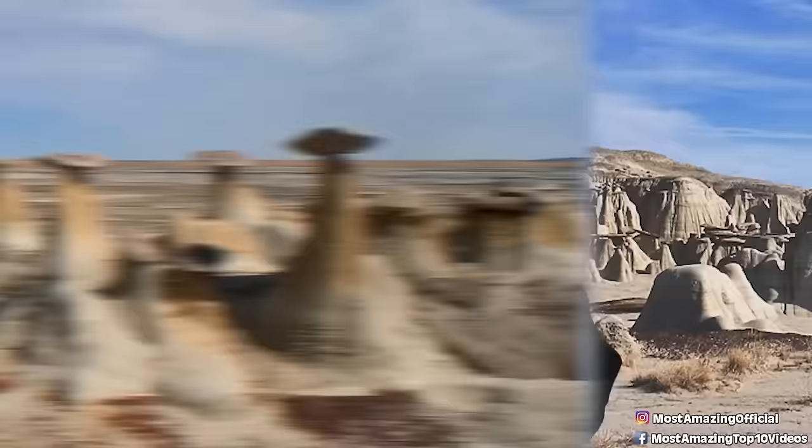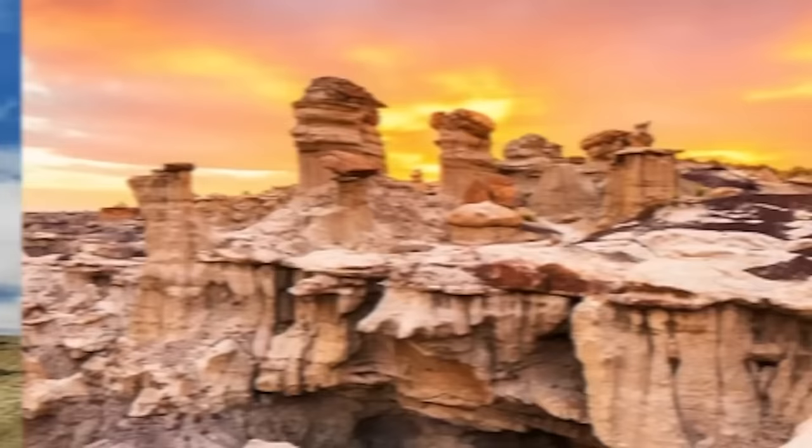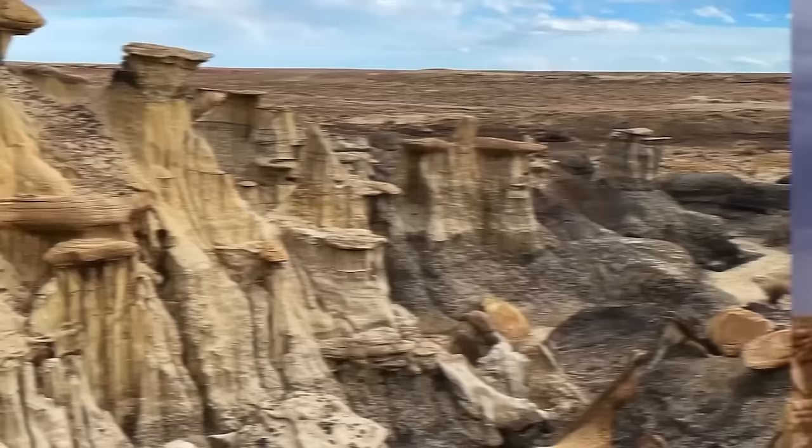The landscape of this location is so unusual that it almost defies belief. The rocks appear to be twisted and distorted, as if they have been shaped by some unknown force. Some of the formations look like alien beings, while others resemble ancient ruins. Despite its remote location, Ashis La Paz has become a popular destination for hikers, photographers, and adventurers. Many visitors report feeling as if they have stepped into another world when exploring the area, and I don't blame them. The photos truly look like they could be from another planet.